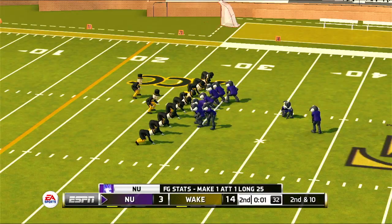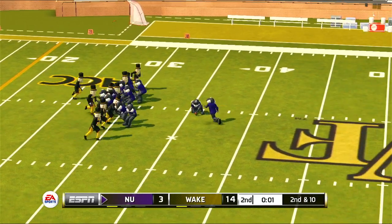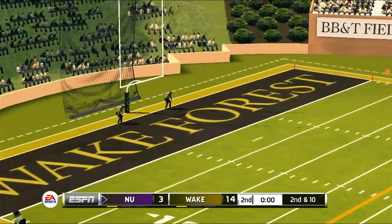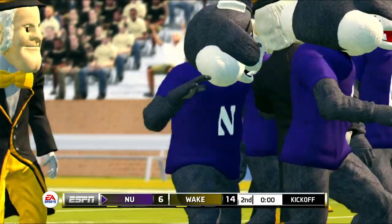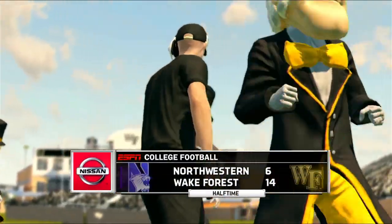Here's the eighth play of the series. Kicks away, and he nails the long field goal. We're going to halftime, and we've got a great game. Wake Forest up by 8.